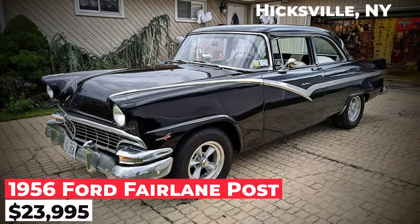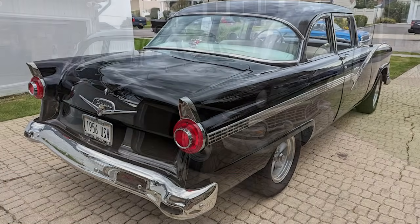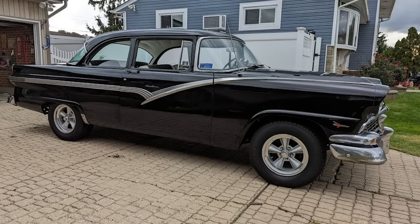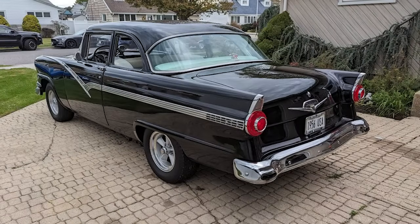The 1956 Ford Fairlane Post, priced at $23,995, is a classic car with a host of features. It's powered by a 312 V8 engine with dual quads and a C4 automatic transmission that underwent a $10,000 conversion. The car has rebuilt Carter carburetors, old-school Reds headers leading to a dual exhaust that exits out the bumper, and an old-school Fenton aluminum intake.